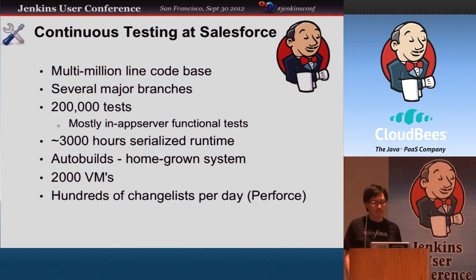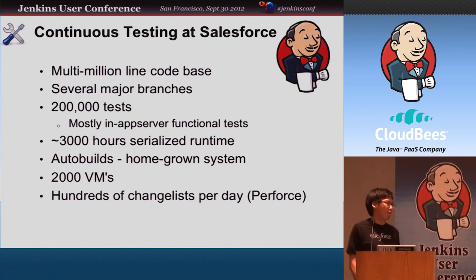We have a lot of tests. We have hundreds of thousands of tests. Most of these are tests that run inside the app server process as functional tests. If you ran each test one at a time, one after the other, with no multi-threading, it'd take about 3,000 hours or on that order to run the tests end to end. So obviously we don't run it like that. We run it multi-threaded and across many machines at the same time. We call the system the auto builds, and I'll show you a little bit more about how that system works. It runs across many machines, and we use virtualization pretty extensively.